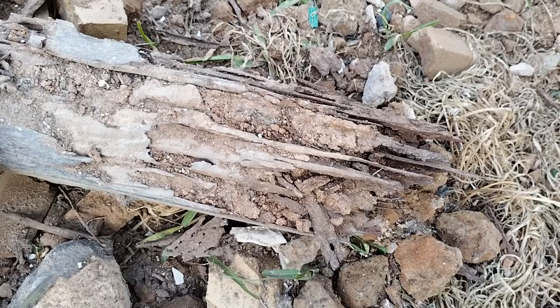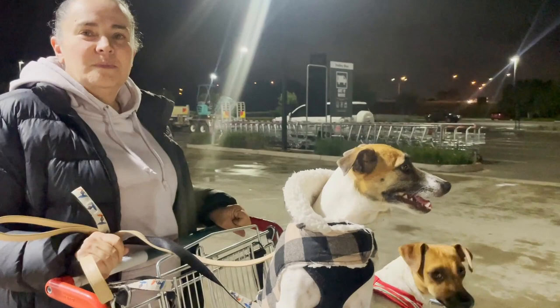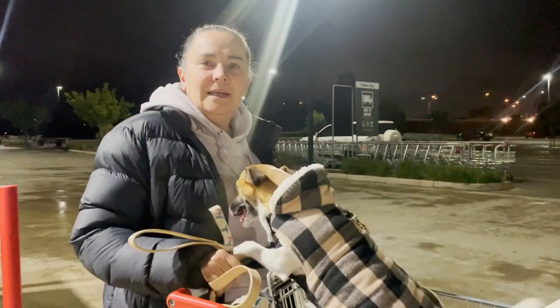Here we are at Bunnings, it's Friday night and we need paint and we need other stuff, and it's always my favourite place to go on a Friday night, so me and the dogs are taking a trip to Bunnings to get some swatches and get some paint and get ready for another weekend.